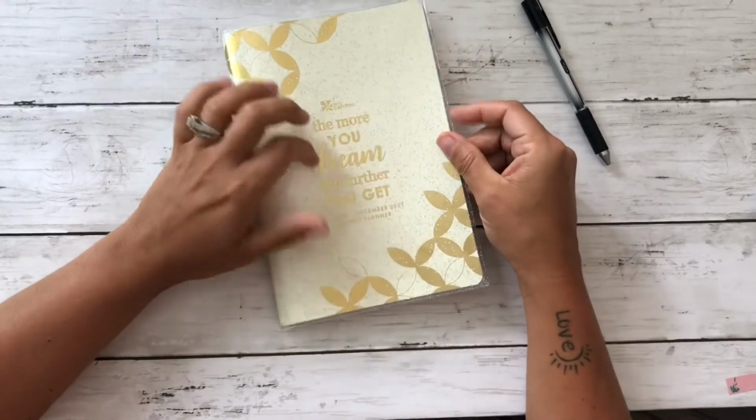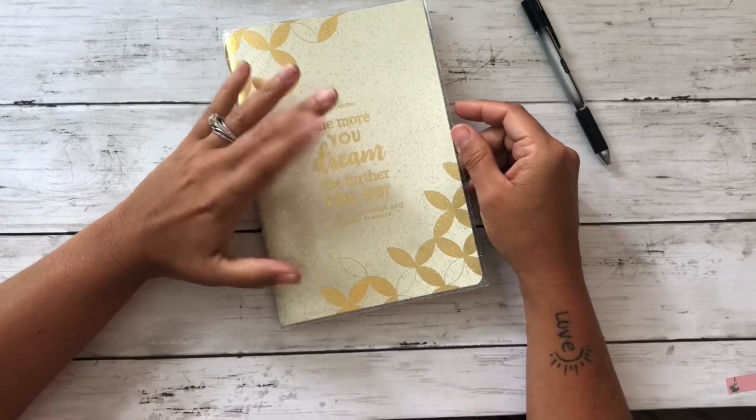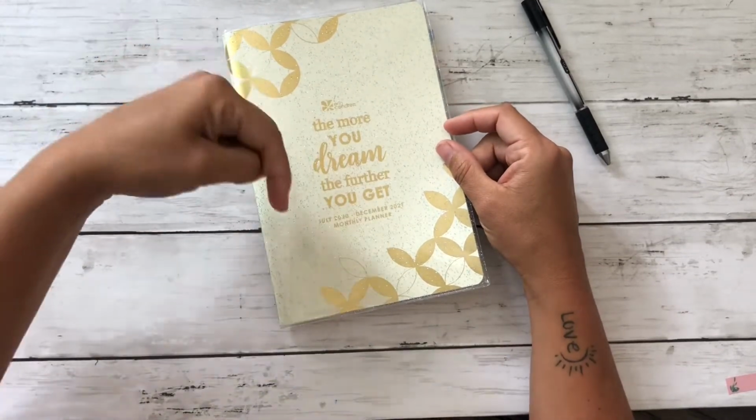In the summer surprise box, you've got these covers, which are freaking awesome. This one has glitter on it. They're on sale on the website.